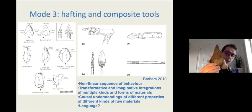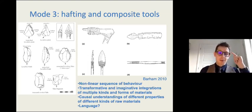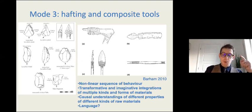Therefore, the shape of it is predetermined by raw material and not necessarily the mind of the napper. And that is true in some instances. But with composite tool technology, that is entirely an artifact of the imagination and abstract thought, because there is nothing in nature that creates composite tools that you can mimic. So that's genuinely an object of the imagination. I think that's really, really significant from a cognitive perspective.